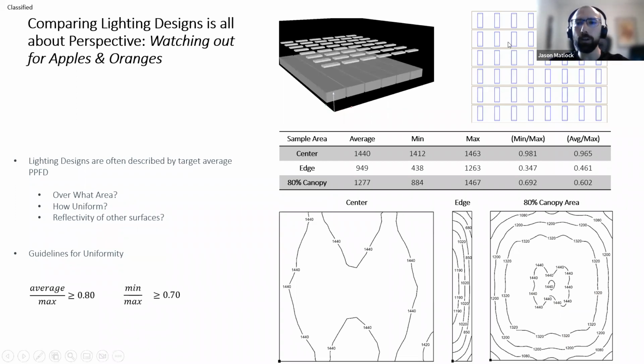So what you really want to look at is something roughly about 80% of the canopy. So come in from the edges a foot or so, and you want to take an average that represents that non-edge canopy across the space. And if we look at this particular design, you can see it's around 1270.